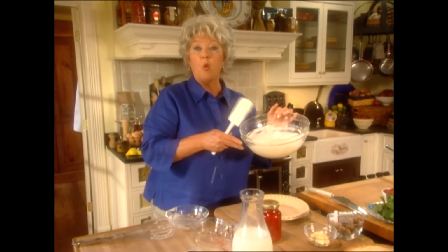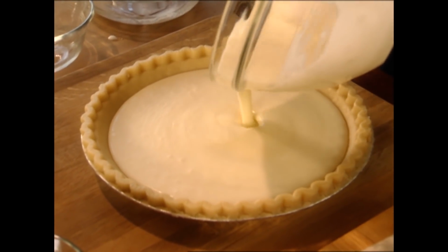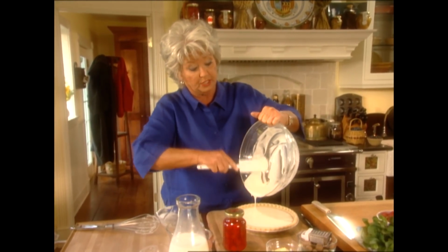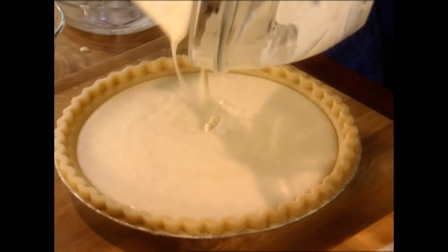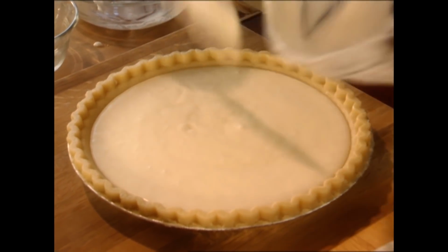All right, now we're going to pour this into a 9-inch unbaked pie shell. Now you can make your own crust, or you can just use the frozen one like I'm doing. And because we're doing simple desserts today, I opted to go with the frozen crust because we want to make this quick and easy.